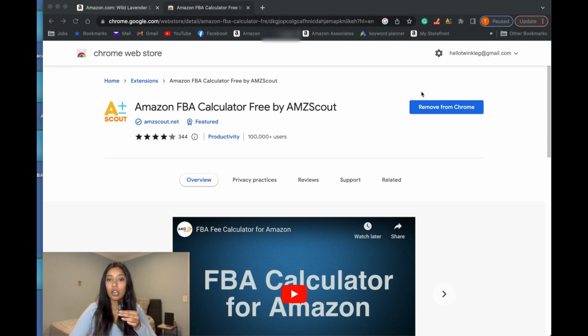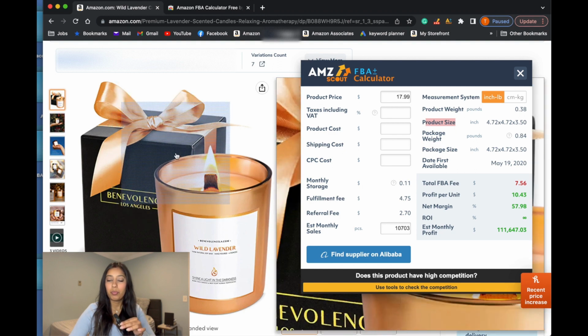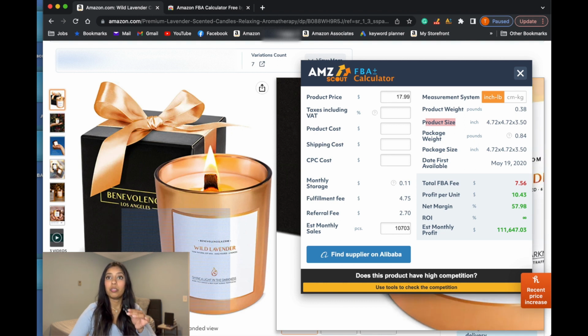All right, now let's go on to a potential product that we might be interested in selling on Amazon. So as you guys can see, let's just use a candle for example. So I'm interested in putting this candle on Amazon, and there might be some possibility that this candle might be eligible for Small and Light since it is a small tier product.